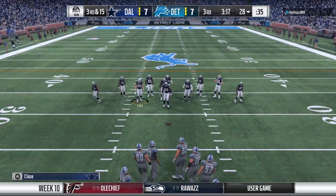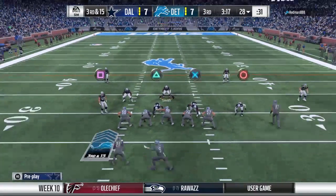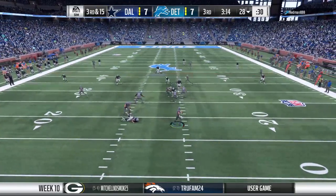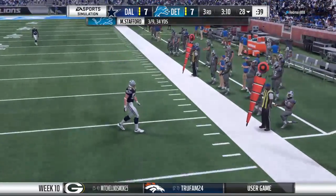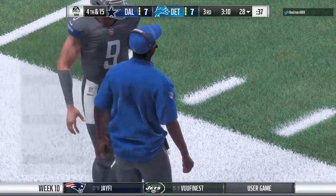The Lions on third down. They've been near perfect, 4 for 5 to this point. This will be 3rd and 15. A shotgun snap for Stafford. Now he's forced out right, and he'll just toss it away. So he throws it away, and that brings up 4th down.